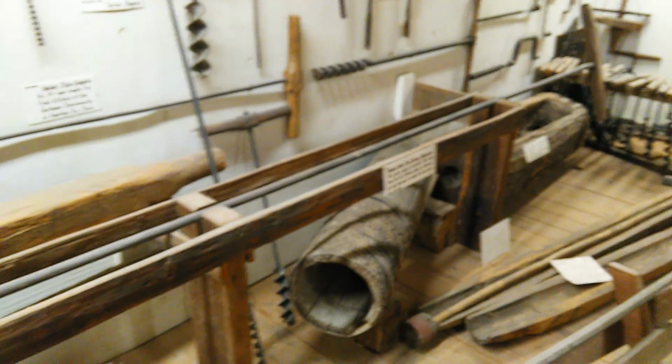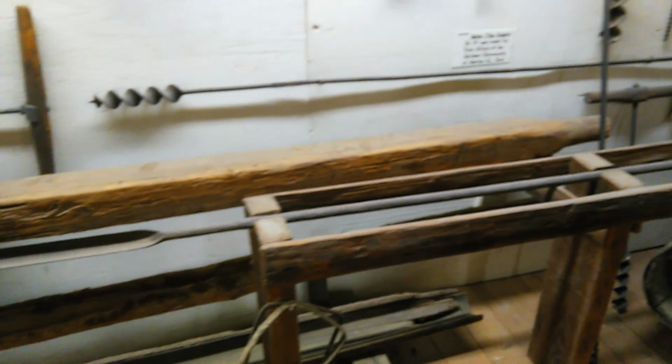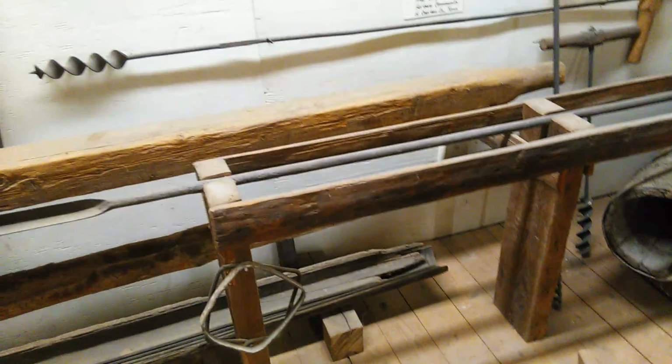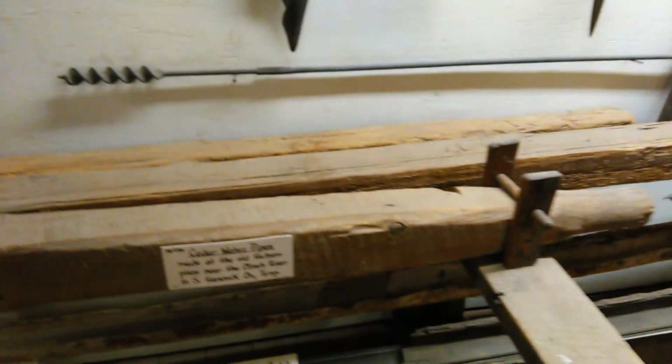Now the interesting thing about this is it has to be straight, has to go straight through, and you have to move and feed, pull it back, let it clear, drill. It'd be quite a process. But that was one way they moved water down off the mountain to where they needed it.